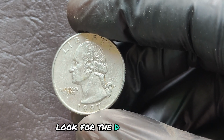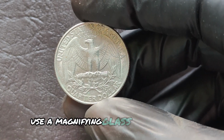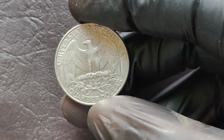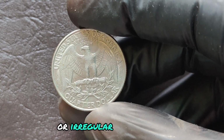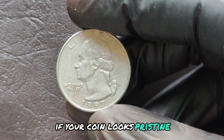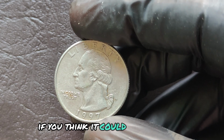Look for the D mint mark right next to Washington's ponytail. Use a magnifying glass to inspect the details. Look at the lettering for doubling and check if the coin looks off-center or irregular in shape. If your coin looks pristine, send it in for grading. It's worth the investment if you think it could be a rare one.